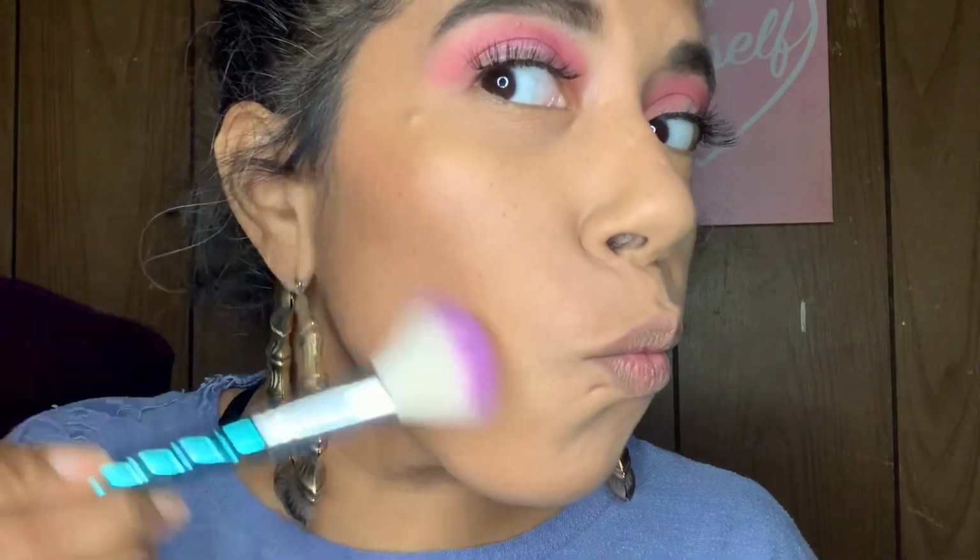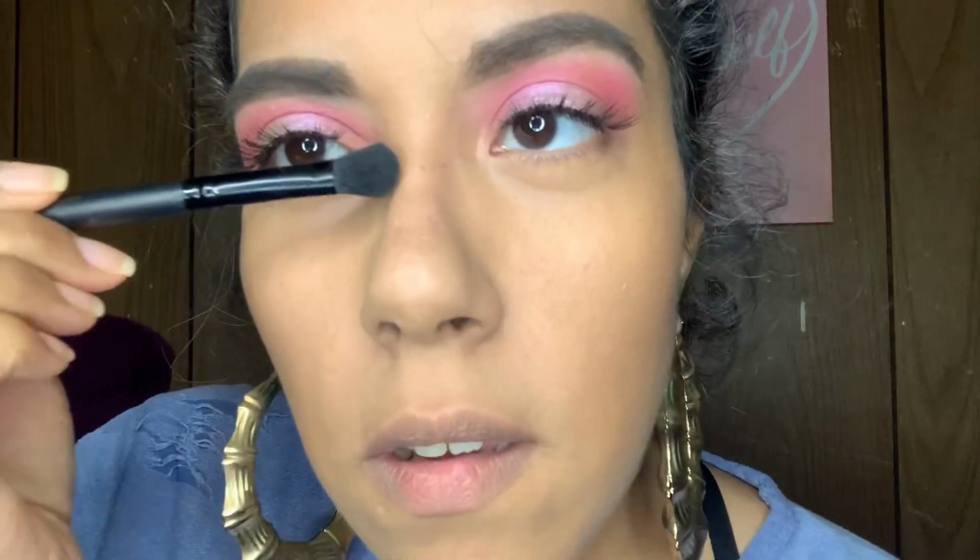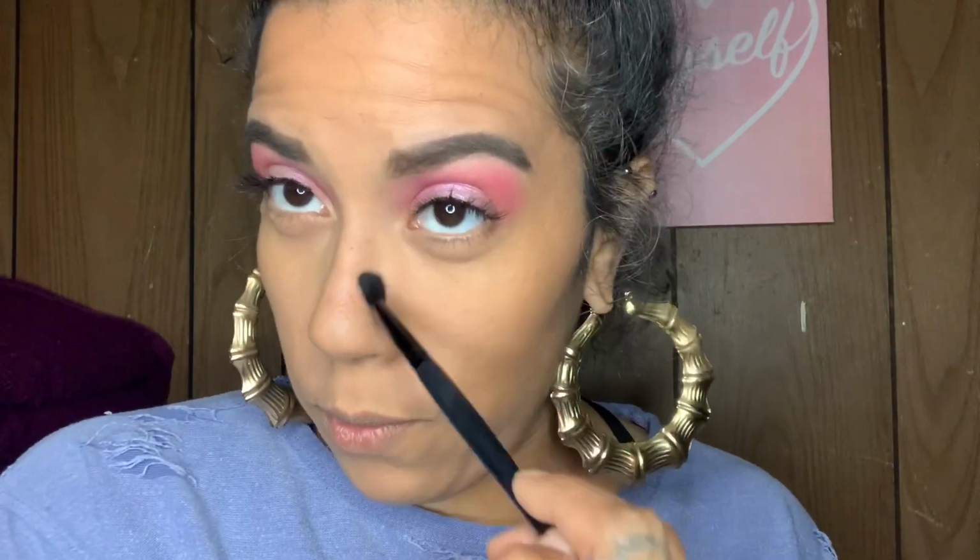Now, contour. A little bit, not a lot, not a lot today. I also want to take some brush. This is my e.l.f. blending brush. It's like an eye brush, and I just take it a little on there, and then I do the nose just a little. And I suck at nose contouring, by the way. But practice makes perfect, right?